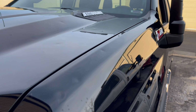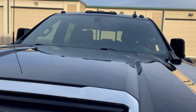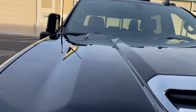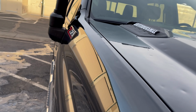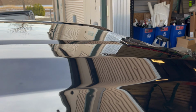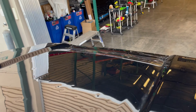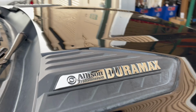Take a look at how severe the hail damage is on this Chevy truck 2500. Everything on this truck was written replacement, but I'm gonna fix this truck with paintless dent repair, keeping it factory original paint.